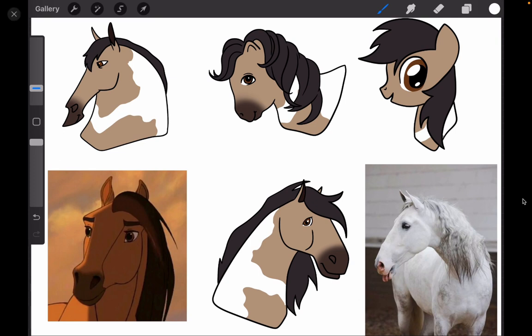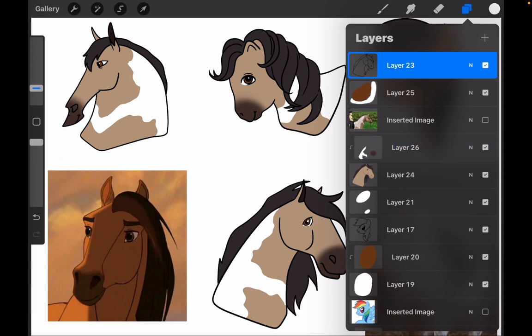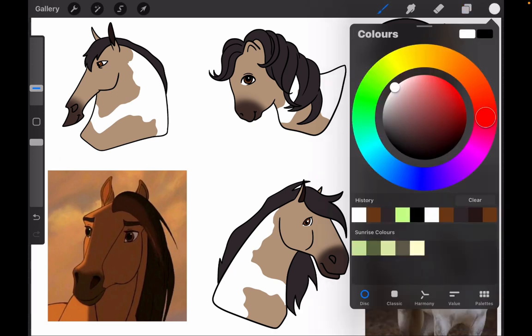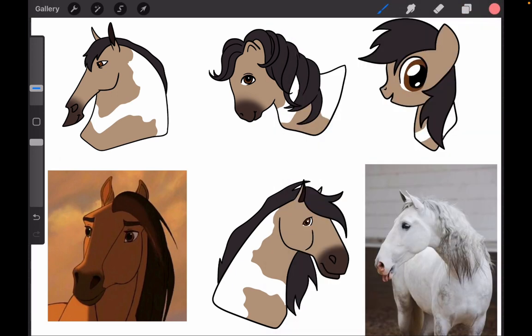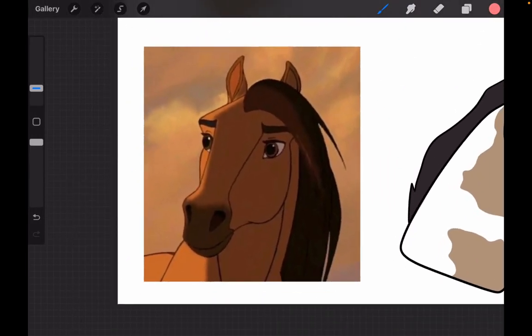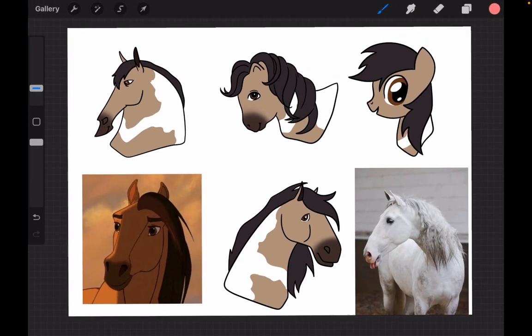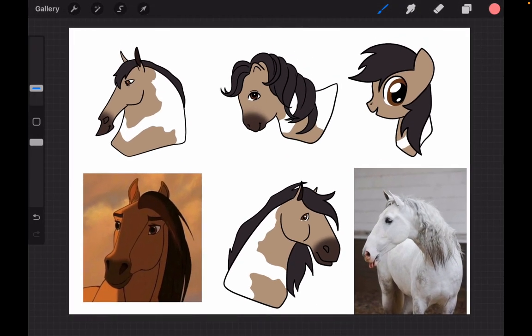Can you see my mouse? I don't know. Now, we will do Spirit. I'm gonna have my brush in red. So this one's the most detailed out of all of the tracing ones. But I mean, that's fine, that's fine. We're gonna do it, it's fine.